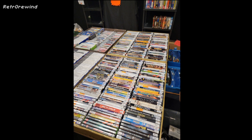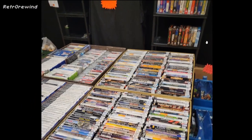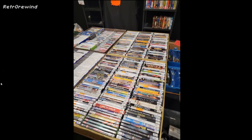PC section, which I always have a flick through. I know a lot of people don't really like the PC games, but I do like these ones. At the back you can see they also had some big box PC games, which I had a look through. Didn't actually buy anything, but it was good to see them there.